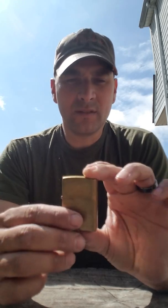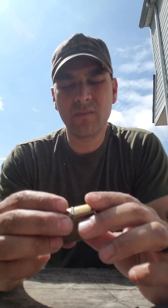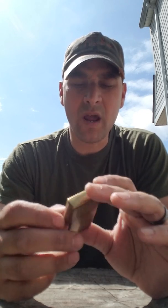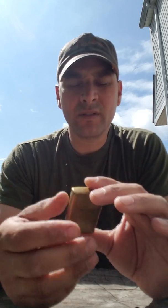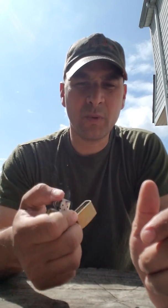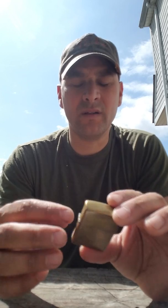Same being said for these. My folks gave me this lighter back in 2003 when I graduated boot camp. Hoorah. And it's great, and I've had it ever since. The engraving is gone on it, pretty much, but great spark, no fluid. This sits in my truck. That's a classic example of something that you sit around and the fluid dissolves.